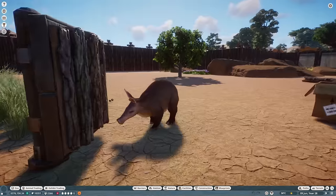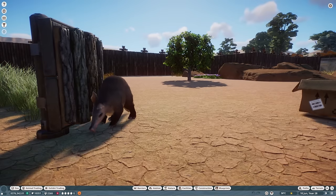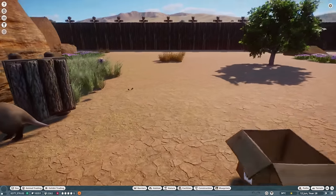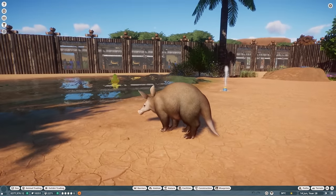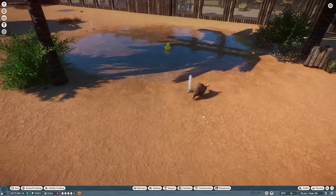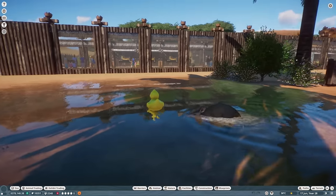They're so sweet to look at, aren't they? It's a good thing they like all their enrichment as well. That's a good sign. Having a good time. Where did the other one go? Oh, they went for a drink. See, this is it. We don't need a lot of water. They have got a duck, so there's a little bit of a pond if they want to splash around. But I don't think that they really care that much about it, do they?